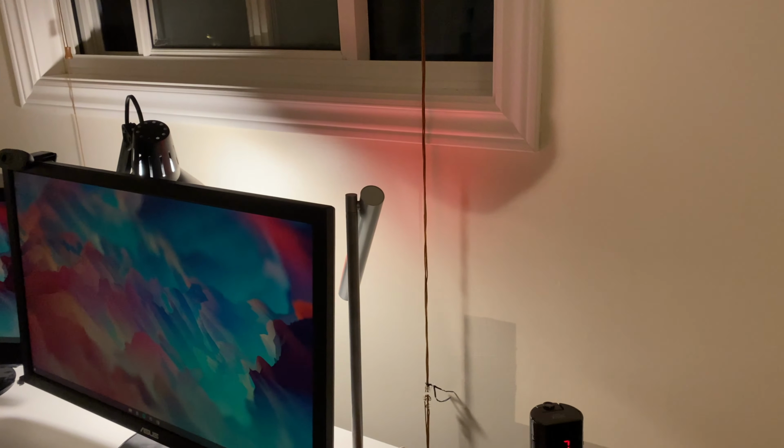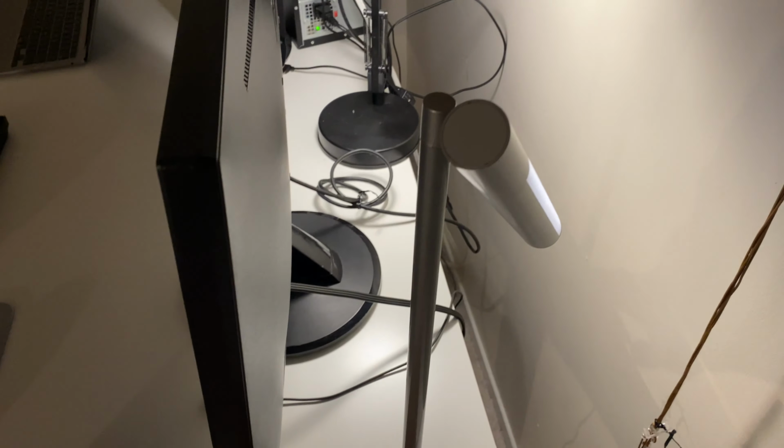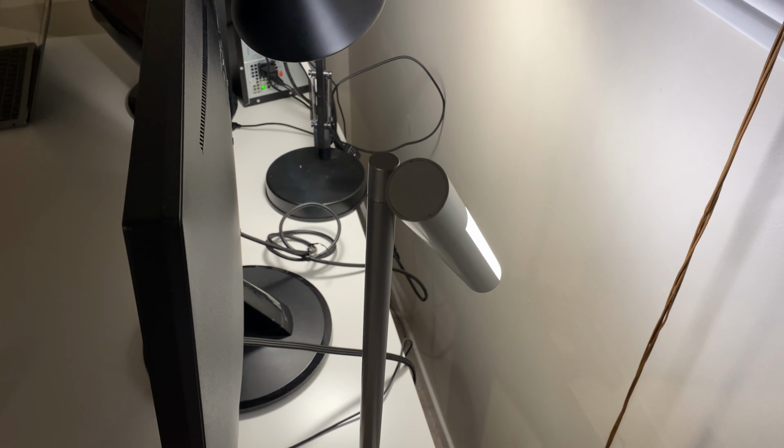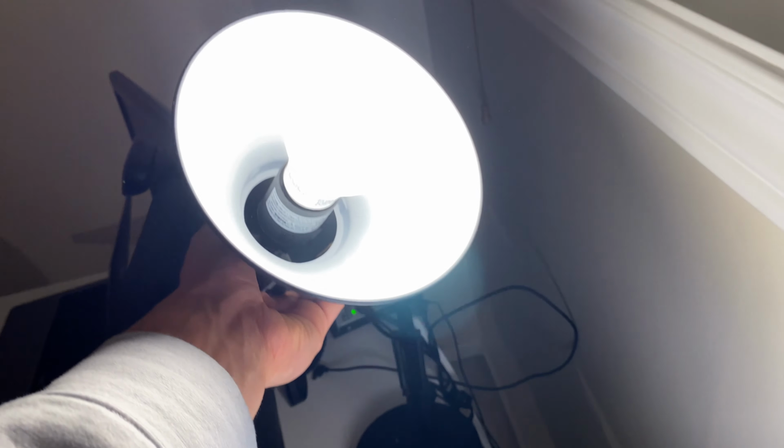And to wrap up my desk with some lighting, I have this wireless charger light that I charge my phone on every night. It was about $30, as well as a desk light behind my monitor to add some bias lighting behind the screen and reduce eye strain.